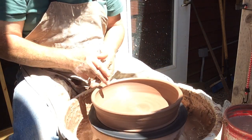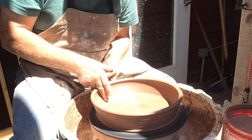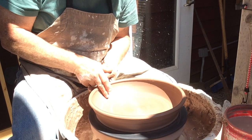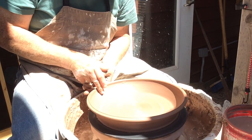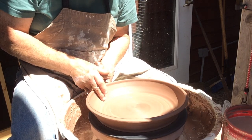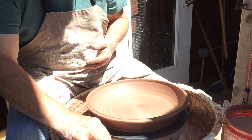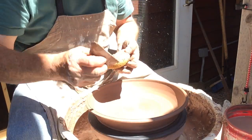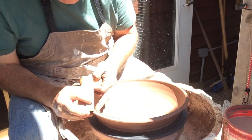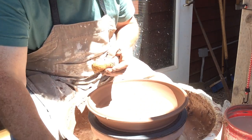Okay, now fingers, this one supports on the outside, this one presses down. And it's just pulled out a touch, so you've got more volume now in the piece, and it's just like a curve. You can go as low as you want really, but you want to be able to catch the drips from the chicken as it's roasting. Now slow the wheel down a bit, that little groove in the rim, let go of that slowly.